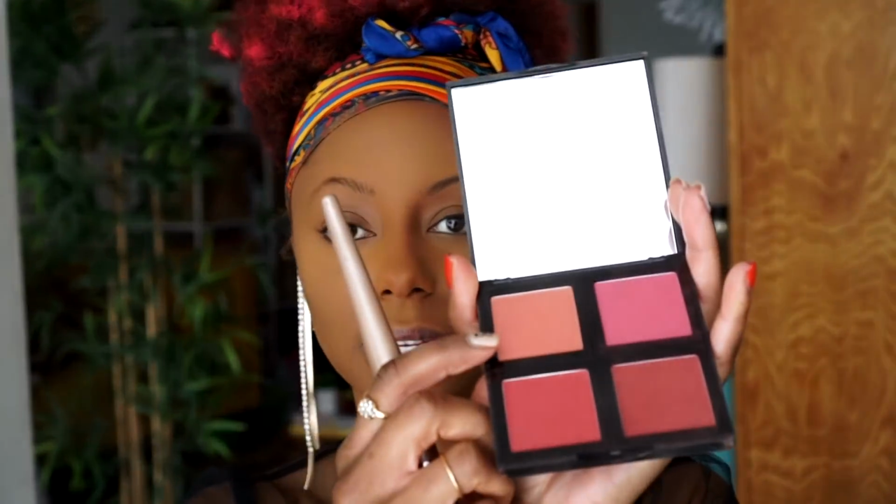Alright, so I'm going to go ahead and use this e.l.f. palette. This is a blush palette. It's in the shade Dark. But it has like these various shades. And I think I'm going to go in. I'm going to try this lighter shade right here.